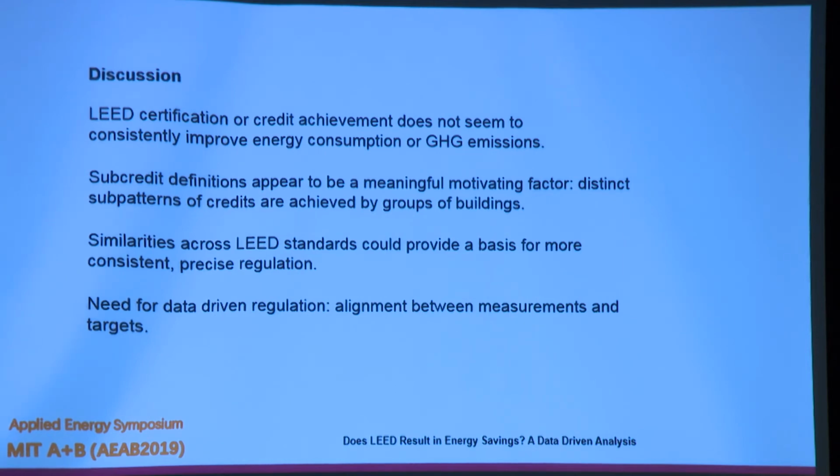We find that the similarities across these LEED standards could provide the basis for a more effective, consistent, or precise regulatory scheme for specific energy-related policy, and essentially that there's a need for data-driven regulation in this space, and that the alignment between the types of features that are measured through current regulatory ordinances and the types of targets that we find effective are not currently aligned.